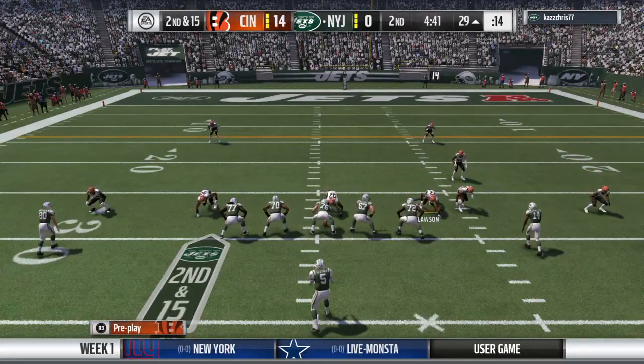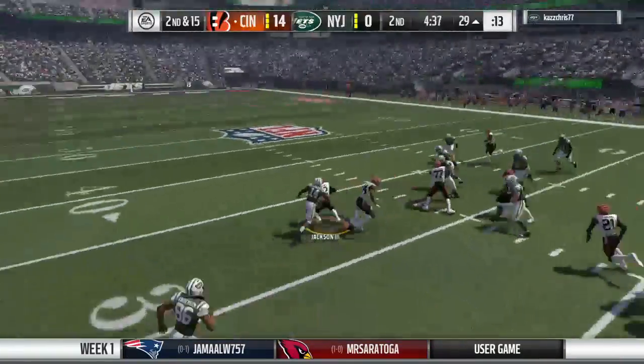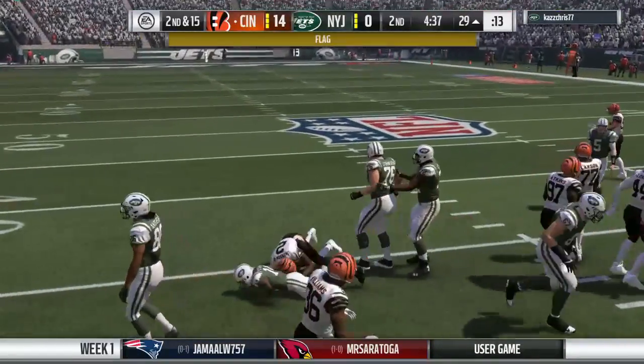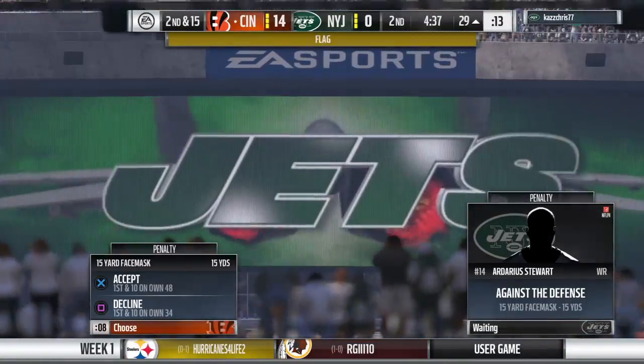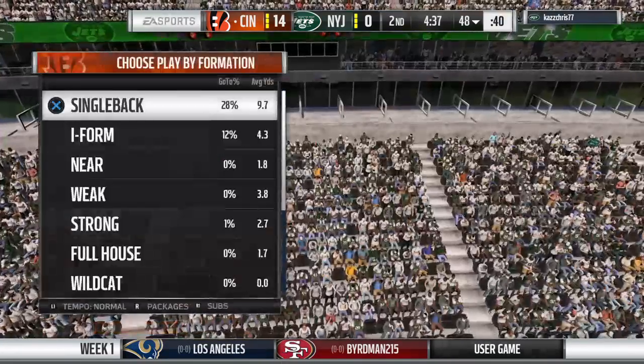The defensive line disperses a little bit here, maybe expecting a pass. He rifles one that's intercepted. It's the first-round pick, William Jackson III. And his guys are going to take over at the 34-yard line.